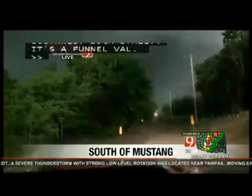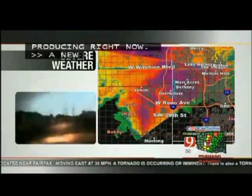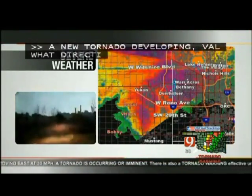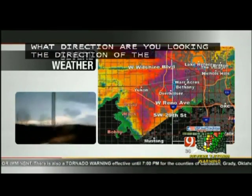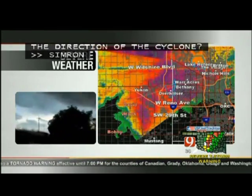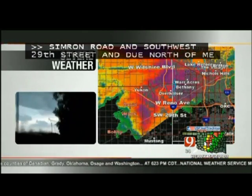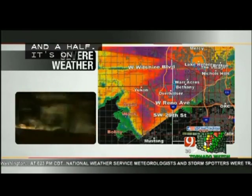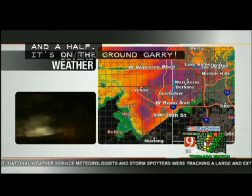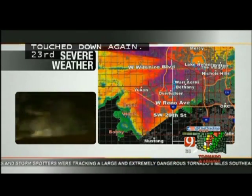So once again, Val, give me your location, what direction you're looking, approximate location of the funnel and the mesocyclone. Okay, Gary, I am at Cimarron Road and Southwest 29th Street. Due north of me, about probably a mile to a mile and a half. Okay, it's on the ground, Gary. It's on the ground. Touchdown again. It's going to be 23rd and Cimarron Road. Southwest 29th and Cimarron Road. It's probably about a mile and a half straight north of me.